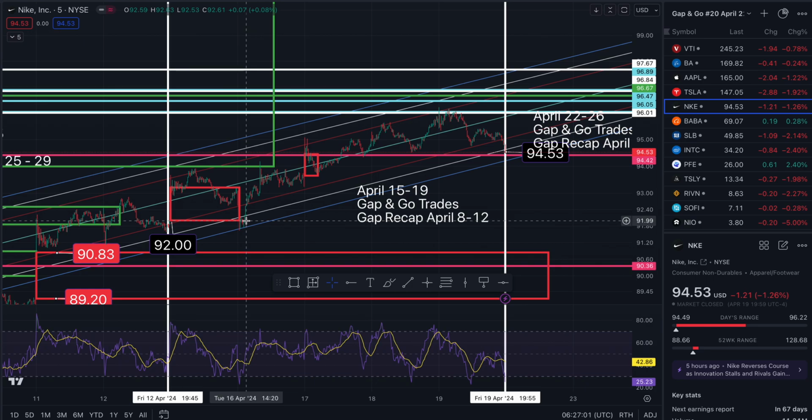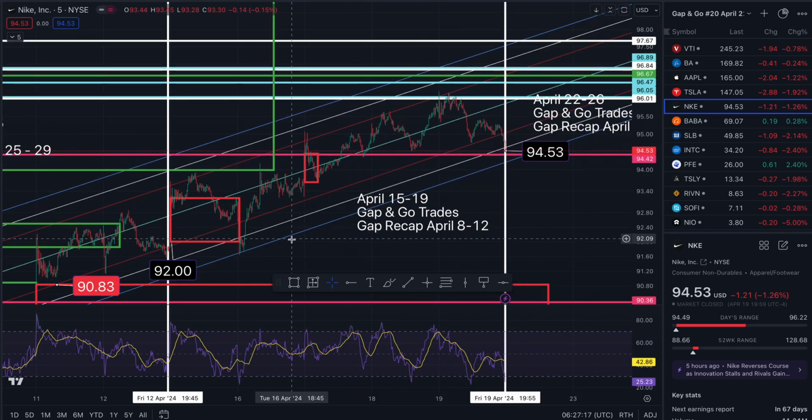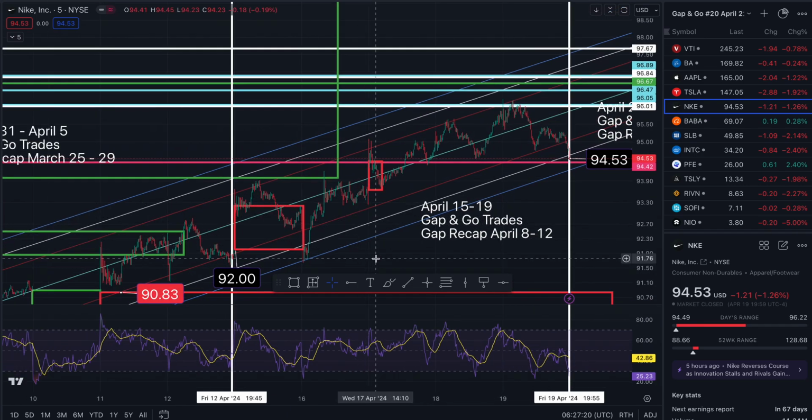That took us down to 91.99. This is support on the chart, and boom, what happened? It went down a little bit more, went sideways, went down, and then back up again to resistance. Here, here, here, and here. Grinding along the lines and selling off, as people take their profits and they run, they lock in and they leave.